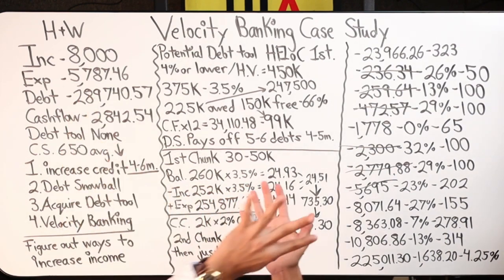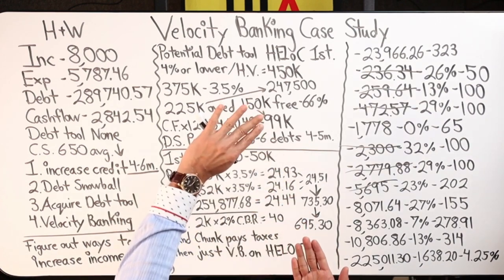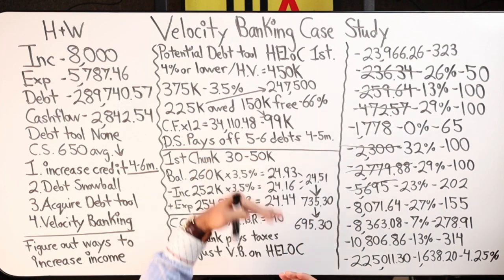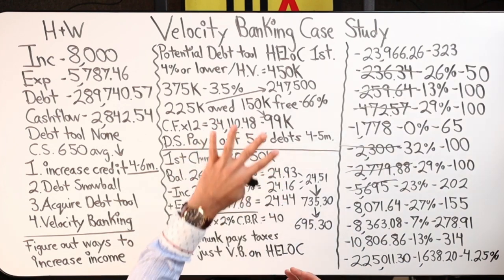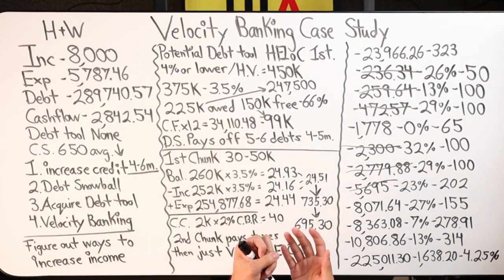and then I offset it by allowing my income to sit in the debt, pushing the interest down even lower on a daily basis, swiping my credit card to leave the money in the HELOC for as long as possible. And then when the credit card's due, I make a transfer from the HELOC, pays the credit card off in full, rinse, repeat. So that means that the following month, I'm going to pay less than $695 in interest. That number is going to go down month to month. My interest on the HELOC is going to continuously decrease, decrease, decrease, okay?